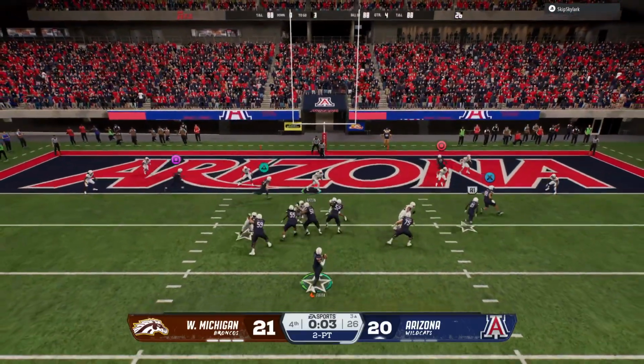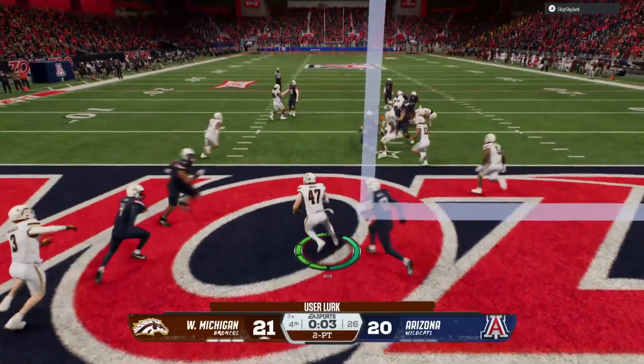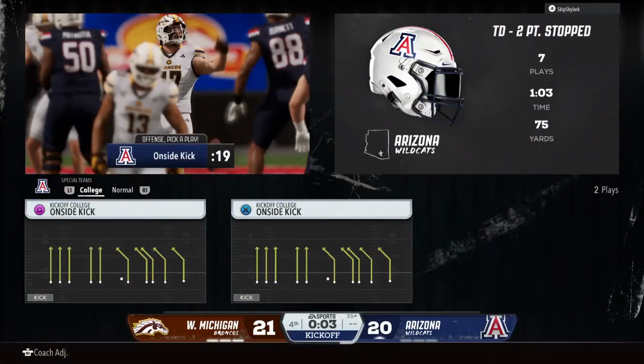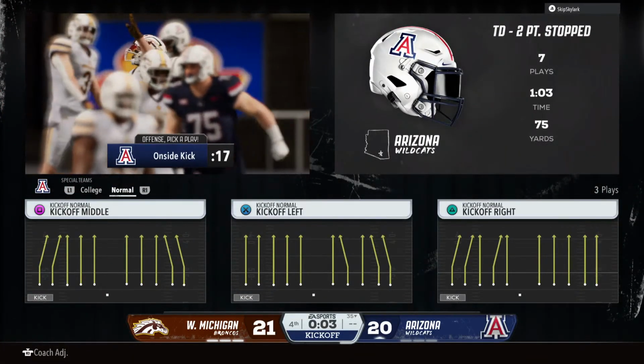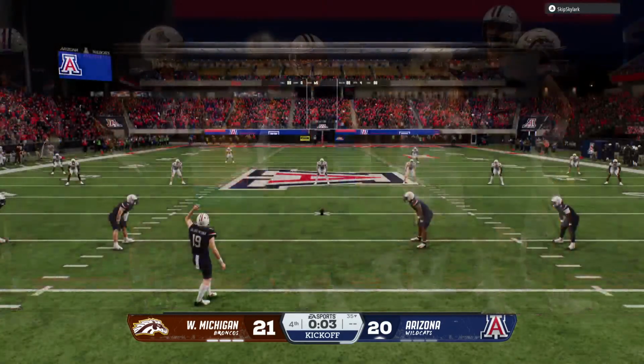To the air, it's Fafita. Ball into the end zone, and it's intercepted. That's the right call. You go for 2. You're trying to make this a field goal game, and there are just a couple of seconds left on the clock. You're feeling good about walking out of here with the W.